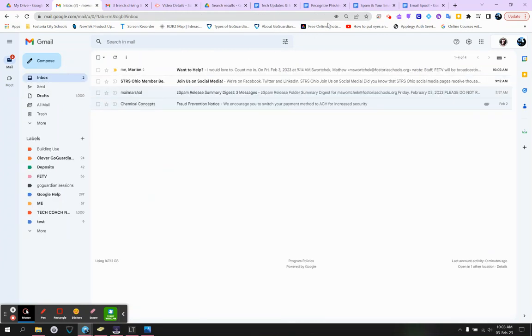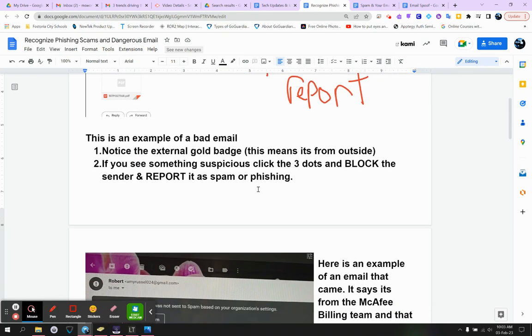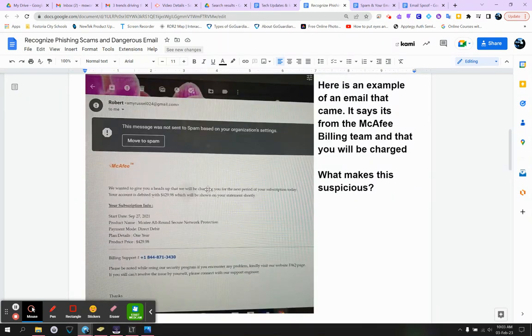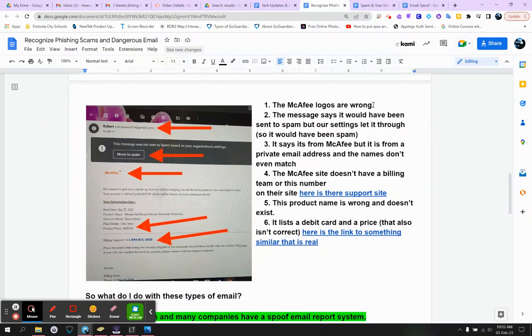Some other things that have happened to us in the district. Number one, you're going to want to look for telltale signs of something being suspicious. So, for example, in this situation, one of our teachers was sent something from McAfee. It was basically saying that their subscription info had lapsed and they were going to be charged $429. And some of the things that they should have looked at were the McAfee logo was wrong. That's not the McAfee logo. It says McAfee, it's kind of in the similar style, but it's not the right color. It's not the right look to the actual logo.